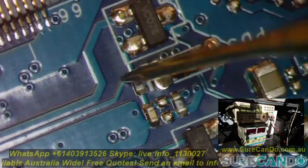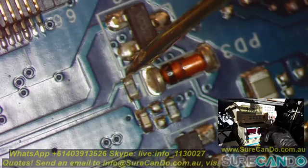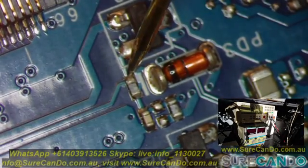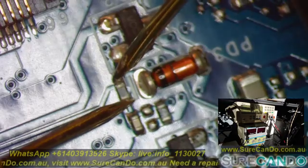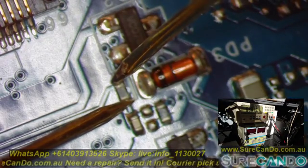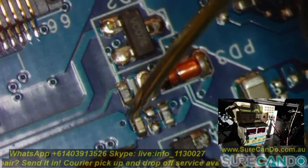this goes to the brown pin, which may go to the middle pin. Yeah, and if we check the resistance of that, 10 kilo ohms resistor. Okay.